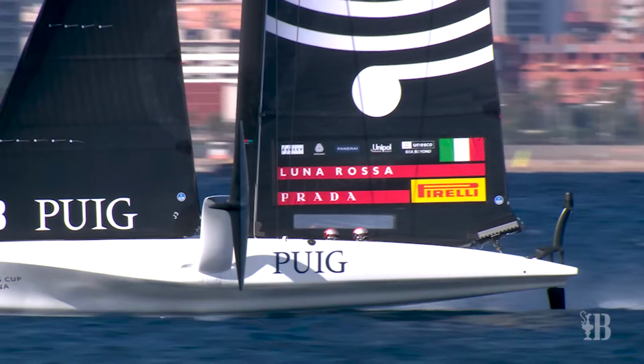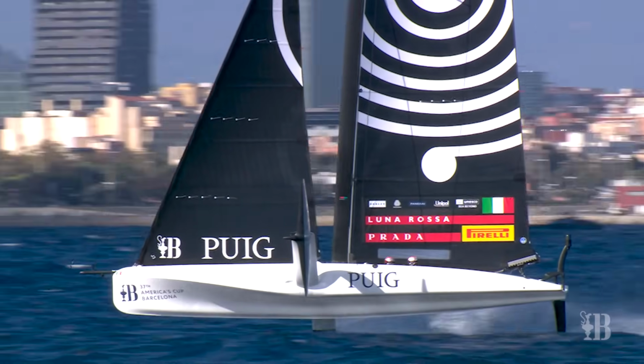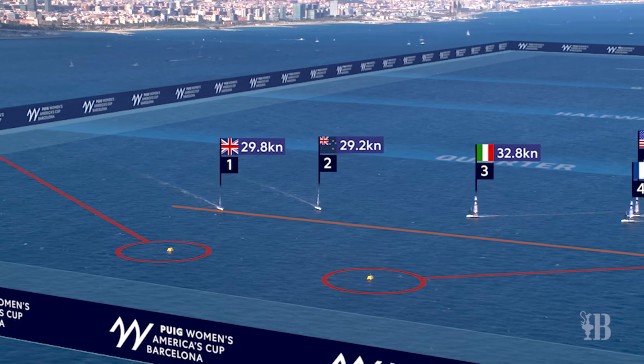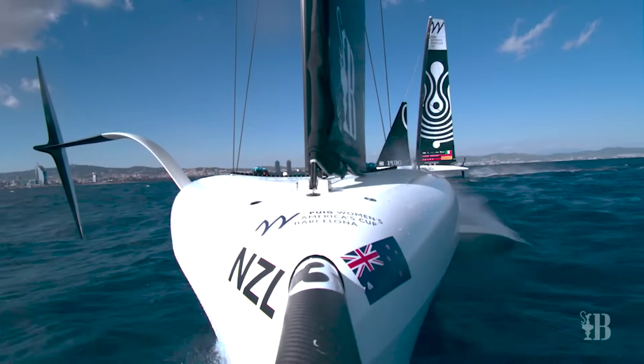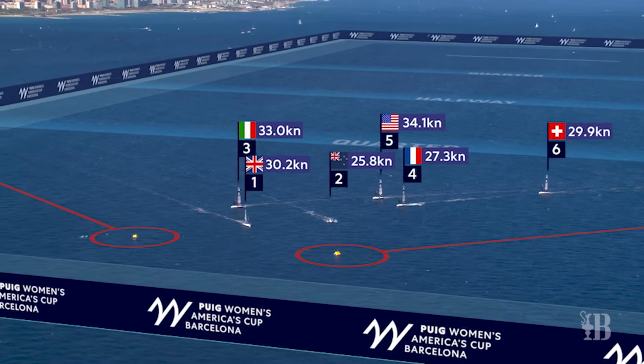Italians, good shift on that right-hand side. Back in the game. Yeah, out of phase, and now challenging for the lead, so they are the give-way boat compared to Emirates Team New Zealand. They'll duck in behind there, but snaking their way back through the fleet from being last off the line to be now in third position and absolutely charging.